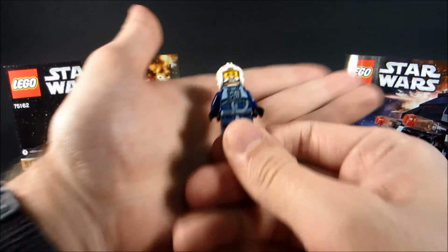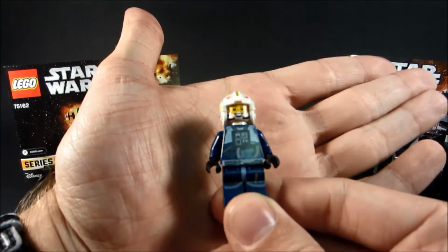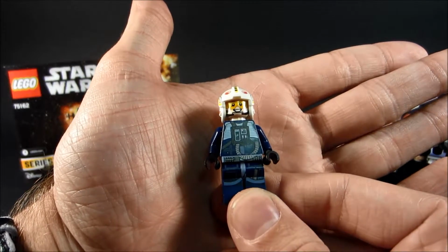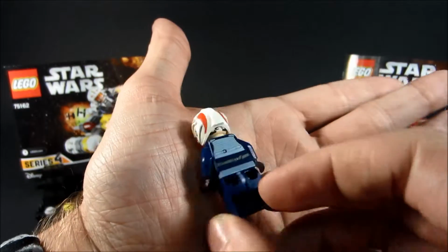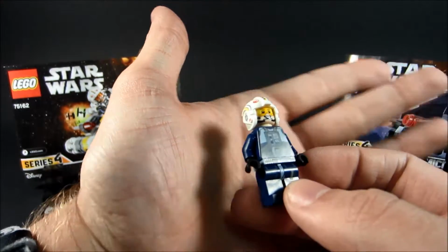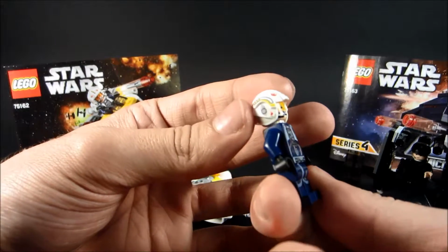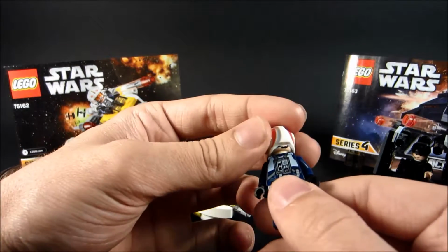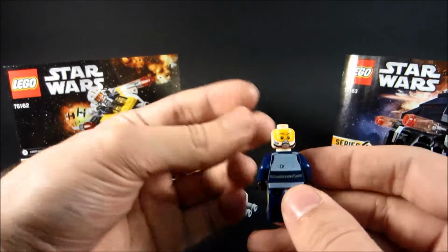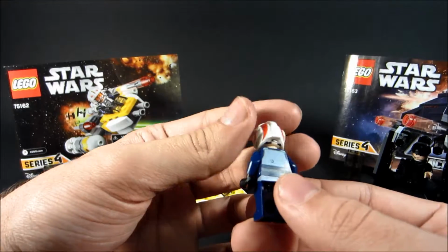let's start off with a minifigure. I already mentioned this with the U-Wing minifigure, but these minifigures being so detailed, that's pretty impressive. I think it's nice to see that, although it does look a little odd when you compare it to your other minifigures from Star Wars. So, yeah. It does have 2 different faces.